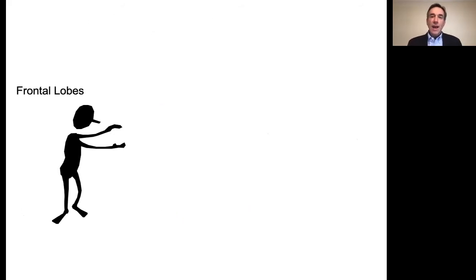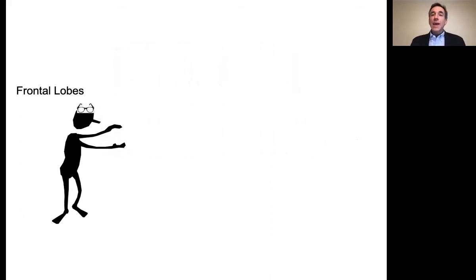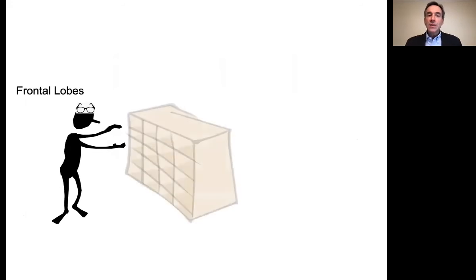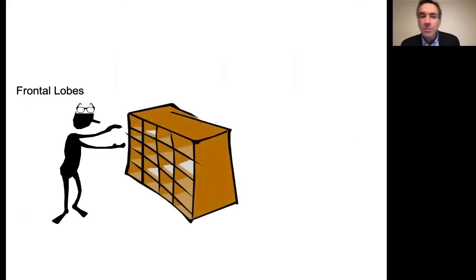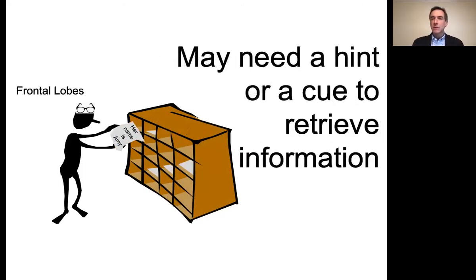The third thing about our older frontal lobe file clerk is she does not see quite as well as she used to. Because of that, you can imagine that as she's looking for a specific memory in the file cabinet, she may need a hint or a cue in order to find the right piece of information. But importantly, as long as the information has made it into the file cabinet, it should be able to be retrieved, even if it takes a little bit of time or a hint or a cue.